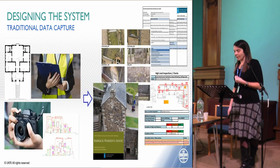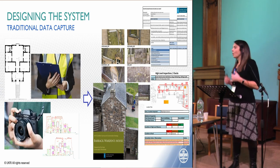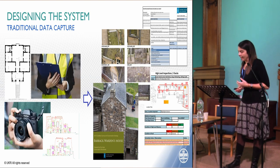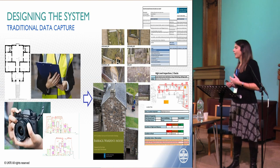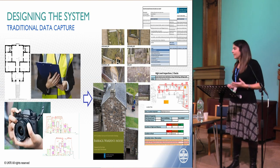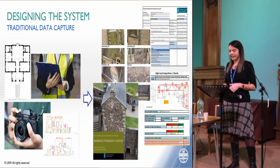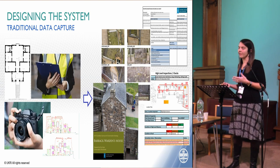So the first thing we needed to do was to assess the existing data capture methodology. We got a core team of HES staff together and sat down with them and asked, what do you do at the moment? Basically what we discovered was, as a general rule, a district architect would go out on site, perhaps with an old condition survey paper copy, and they might scribble in the margins, take new notes, come back to the office, type all that up into Word, get their pictures and put their pictures into the document.